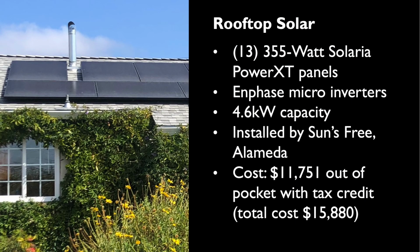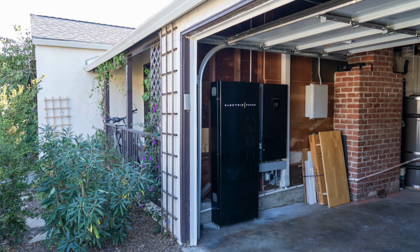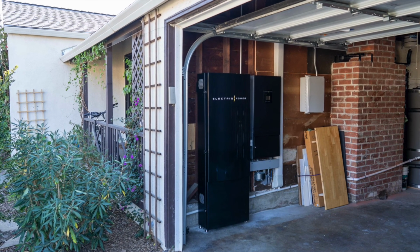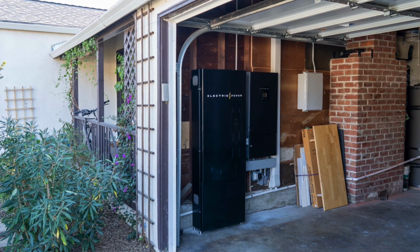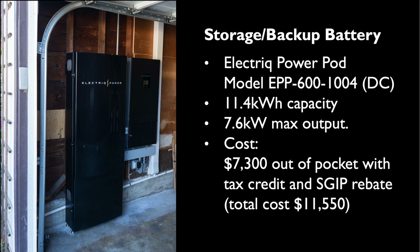Here's my summary and the cost of the system, which was just under $12,000 after the federal tax credit. I also got a backup battery, and you see this black box here in my garage. And that's not so much to have electricity during blackouts, but more because it allows me to use more of my own renewable energy, especially during times when there is no sun. And usually the power we draw from the grid is made with dirty fuels. So by storing energy during the day in my battery and using exactly that energy at night, I can avoid the dirty grid. Unfortunately, batteries are pretty expensive, and even after the tax credit and a rebate, mine was still $7,300, but for me it was worth it.